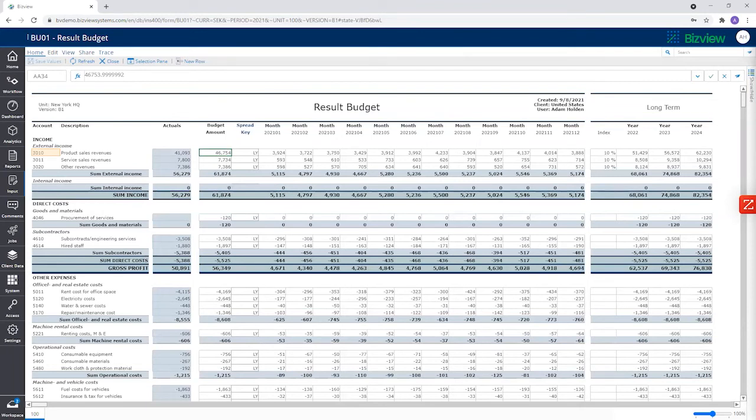So from a results budget standpoint, this is a fully customizable numbers and employee budgets that I showed you on the flow here. There's the opportunity here with spread keys, as you can set the spread keys to whatever you want in terms of budget planning. You can use last year's or have seasonal allocations or pick one of the other options. Notice here I can click and insert comments anywhere I want.